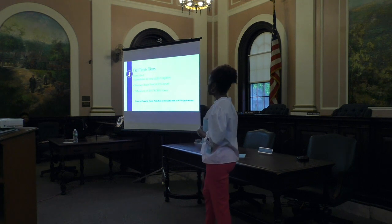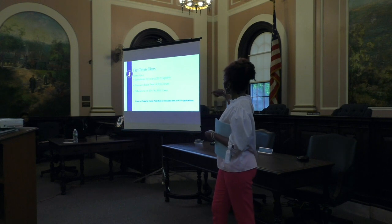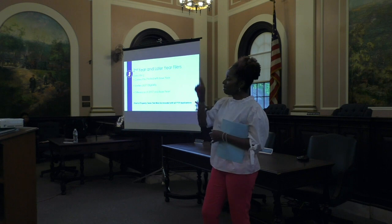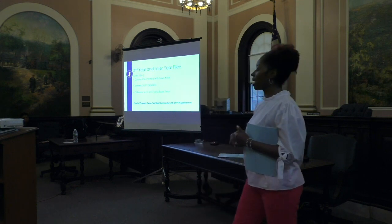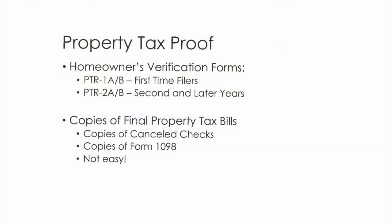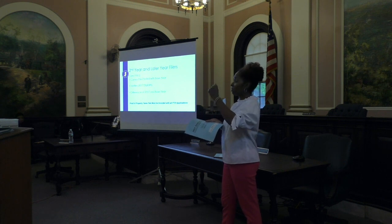Proof of property taxes must be included with all applications. So let's talk about proof of property taxes. I don't know if it's on the next slide. Can you see myself? I may be getting ahead of myself, but I want to talk about the proof of property taxes paid. The easiest way for verification of proof of property taxes paid is the verification form that is in here. You take it to your local town hall, the city hall, you may have to drop it off, come back and pick it up, but that's the easiest way.